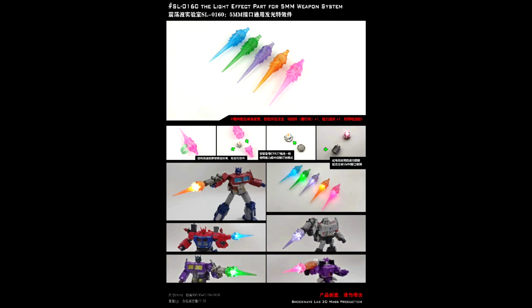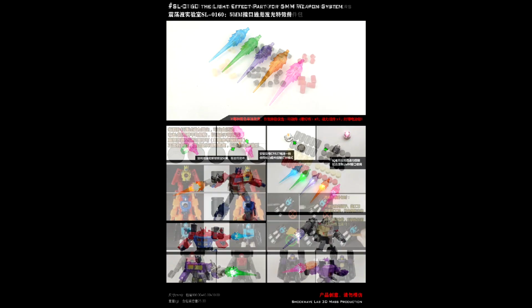So the first thing we got, man, these are cool. We got some blast effects that actually have light up effects as well. That is very nice. They're 5mm weapon system ports. So that's pretty cool. You get different colors: pink, purple, green, and orange. That looks nice. So you can use them for Earthrise, Siege, and all that stuff.